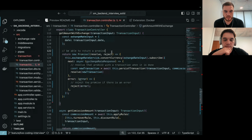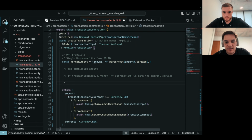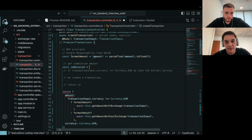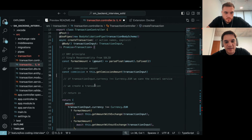And now going back to our code, to our starting point, we do know these functions. They get the commission amount, and then if this is not true, then we call the external service. And after that, we create a transaction and then we return it. And now we can use the methods we defined to do all these steps. So I could do const commissionAmount equals this.getCommissionAmount. I think I called it getCommissionAmount. Give me a sec. We pass in the transaction input. So that's number one. And then we have this if statement.